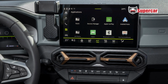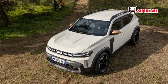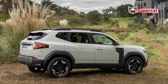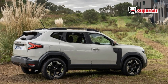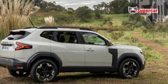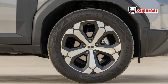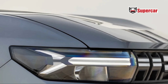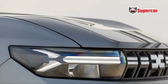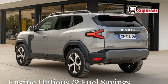Another thing that keeps costs down is the fuel options. You've got the LPG and hybrid variants, both of which can significantly reduce your fuel bills over time. And here's a bonus for all you DIYers out there. Basic servicing like oil changes or brake pad replacements are totally manageable at home. The Duster is a pretty straightforward vehicle to work on. The bottom line is, if you're someone who believes in regular maintenance, the Duster is going to reward you with rock-solid reliability and super cheap running costs.